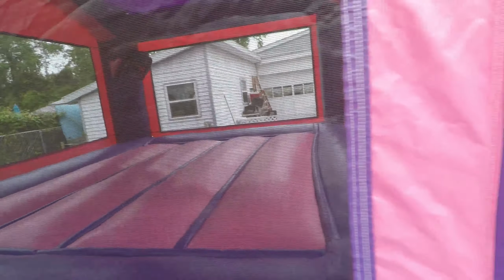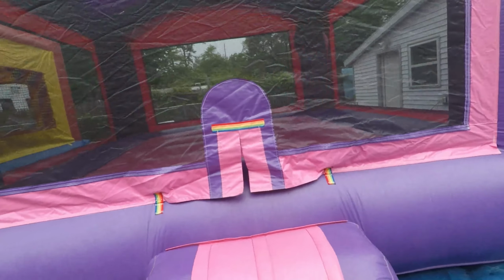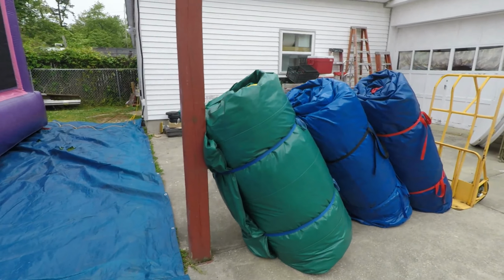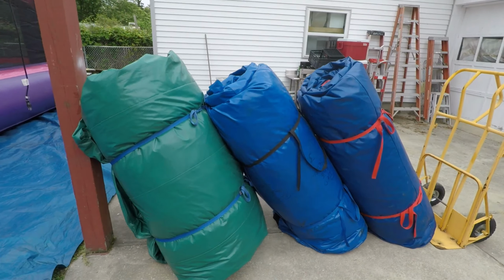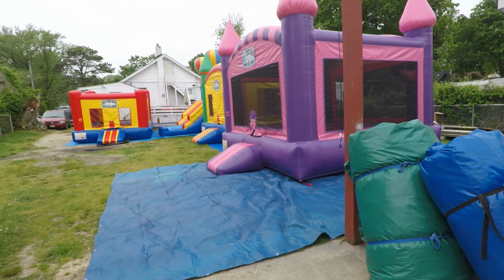Let's see how everything goes. Inspectors, they should be here anytime soon. They told me to be ready by 9 a.m. I have 7 bounces, I have 4 out, and I have these 3 pending. So let's see, we just gotta wait for the inspectors.